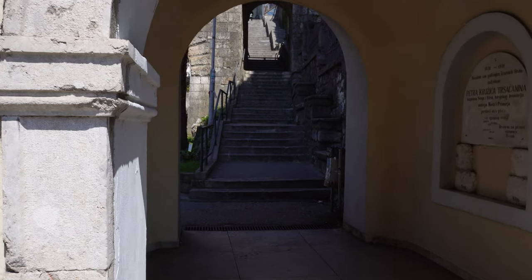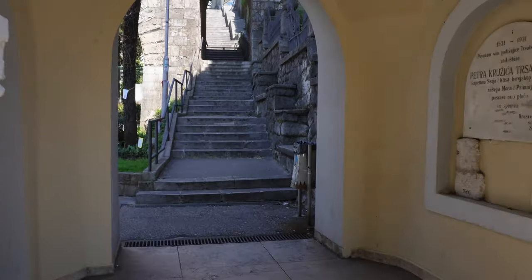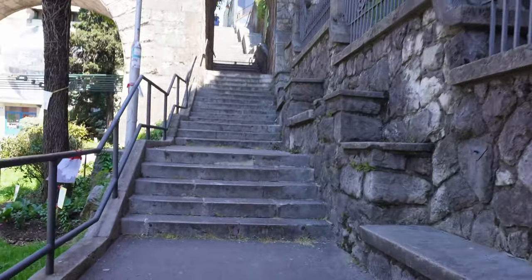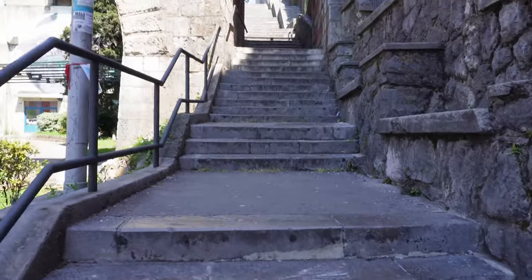So, in Rijeka, there are many stairs. And this is the cursed stair. Cursed because, according to popular belief, no one can count the exact number of steps. There are 561. This goes on. And on.